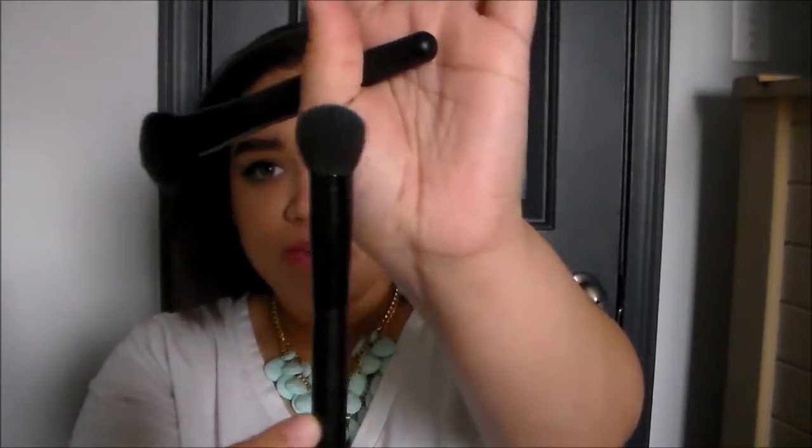The next one is a BH brush. I use this to contour because it has that little round dome, so I use it to get into my cheekbones. It works amazing. I use this with the NYX Taupe. So beautiful. I love this.